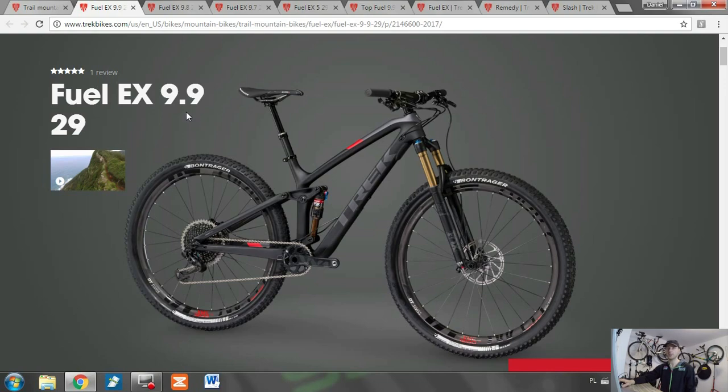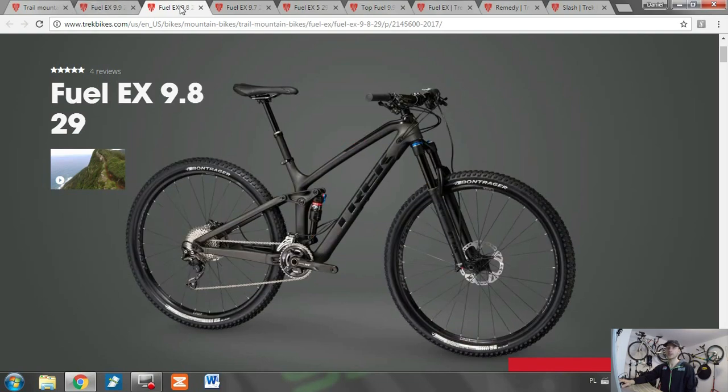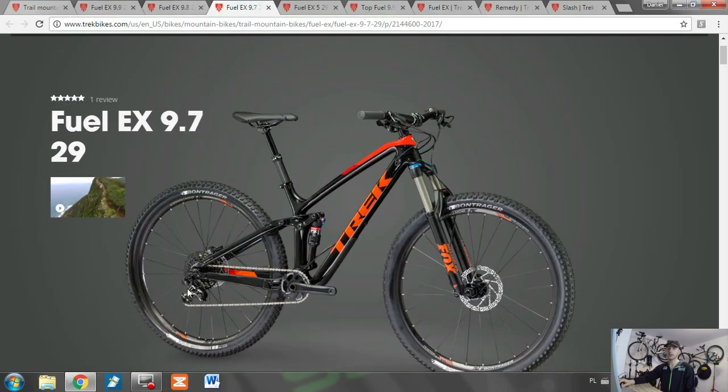Okay, is it easier now? Once more, 9.8 will have this part here made of aluminum, 9.7 will have a whole aluminum rear triangle and the front triangle made of carbon.